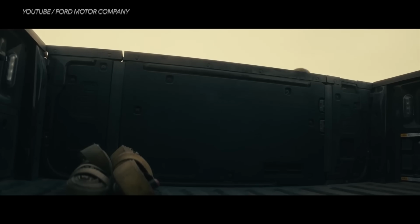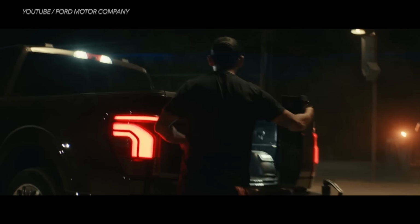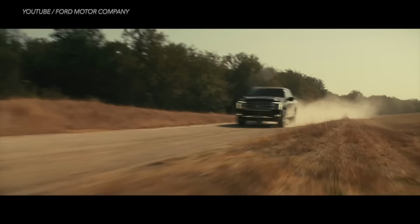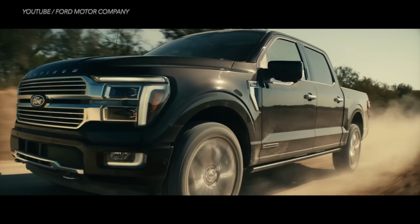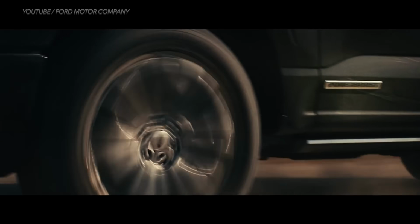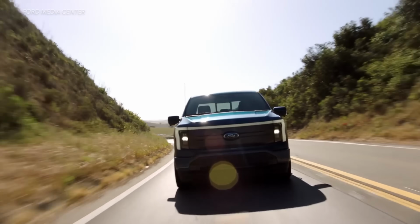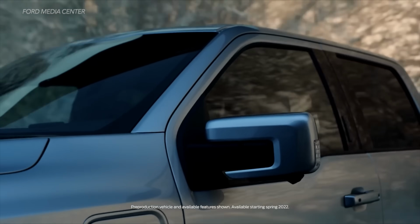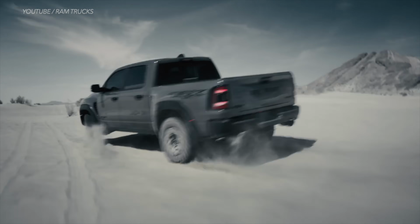If you go for a higher trim with the 3.5-liter EcoBoost V6, you can get up to 14,000 pounds of max towing. Now the most popular trim is the XLT Super Cab 5.5-foot box four-wheel drive. It comes with the 3.3-liter V6 four-wheel drive and starts at $54,445. If you go for a hybrid, you're looking at a towing max of 12,700 pounds, whereas the Lightning, which is the all-electric version, gives you 7,700 pounds and 320 miles of driving range. The downside of the F-150 is that it's not as luxurious a truck as, say, the Ram 1500.